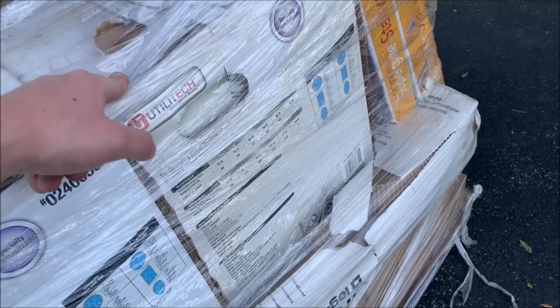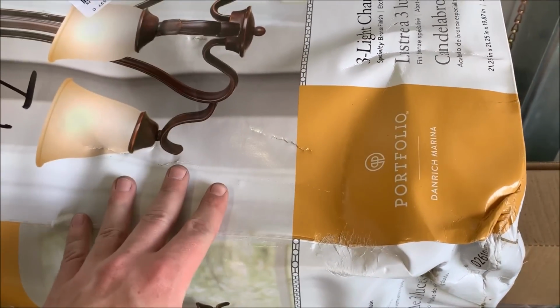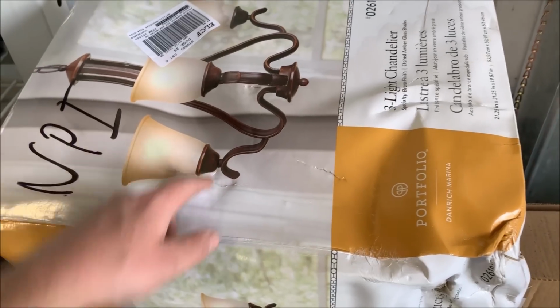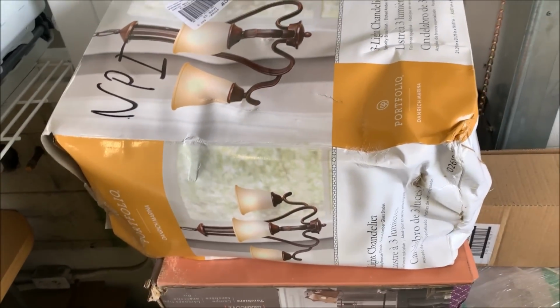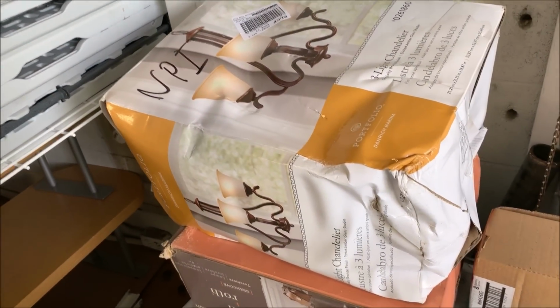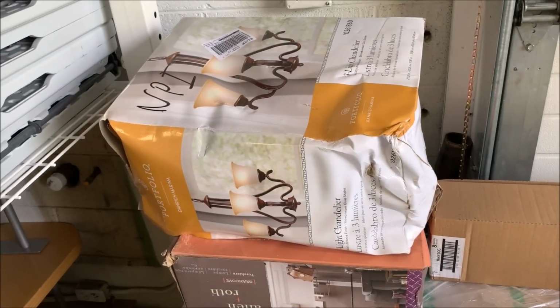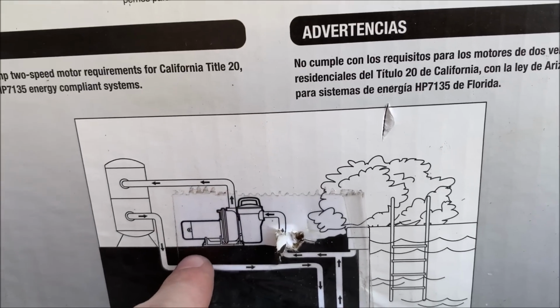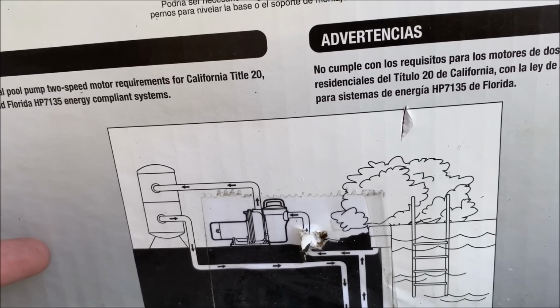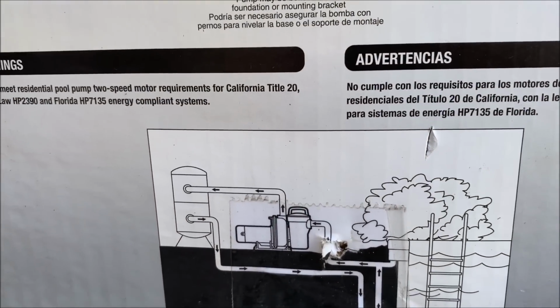These are the pool filters. Here's a chandelier that was in this box. You know, water really isn't going to hurt this. Maybe the screws that hold it to the ceiling might get a little rusted, but that can always be replaced, and oftentimes you're going to use the same ones from your old light fixture. So I don't think there's really any issues with most of this stuff being wet. This in-ground pool pump too, I think those are typically outside. Here's a demonstration of it outside, so I can't imagine water's going to hurt this thing. But we'll have to do a little research to figure that out.